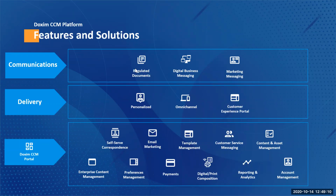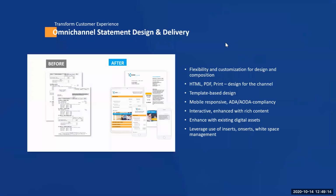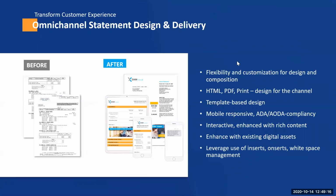And so as we delve into things a little bit further, we can see here that regulated business documents are really tied to understanding the formats in which you are sending out these regulated business documents to your customers, and then understanding how best to leverage the capabilities of those formats.